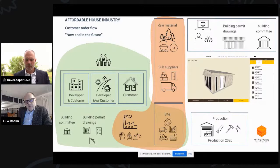So here you have, it's not a CAD. It's not a CAD system making this house. It's pure data. And the data is generated in an app, and you are using real material coming from a sub-supplier. And the only problem with just this production is that it's totally manual afterwards. But they are getting the raw material and the sub-suppliers of all the parts, and they are delivering something to the site that is in the middle of the screen.